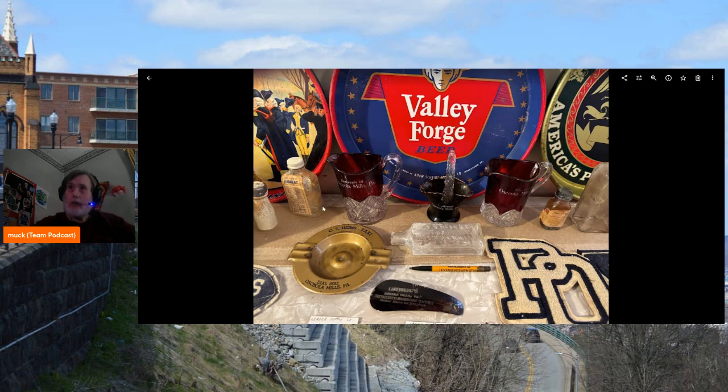I'm guessing that the one with the painting on it was earlier, and later they said, everybody's drunk. They don't care how fancy the tray is. Let's just make it simple like that.